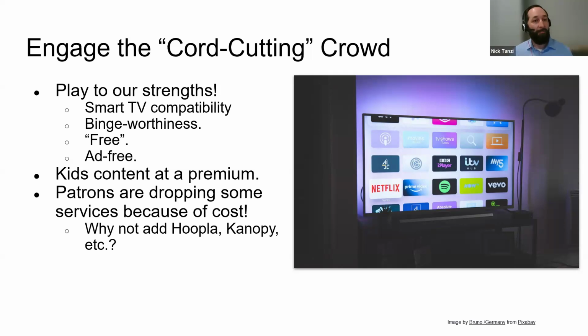And then, of course, most of our services, I would think, are ad-free, which is a source of frustration for patrons. So if they can get something without ads that doesn't cost anything extra, that has a back catalog, I would also prioritize any service you have that has kid-friendly content at a time when people are dropping Disney Plus. Those are strengths, those are potential opportunities. I think we do really well when we make the financial argument. Don't you hate paying for all these streaming services? Wouldn't it be great to get one that you don't have to pay for?